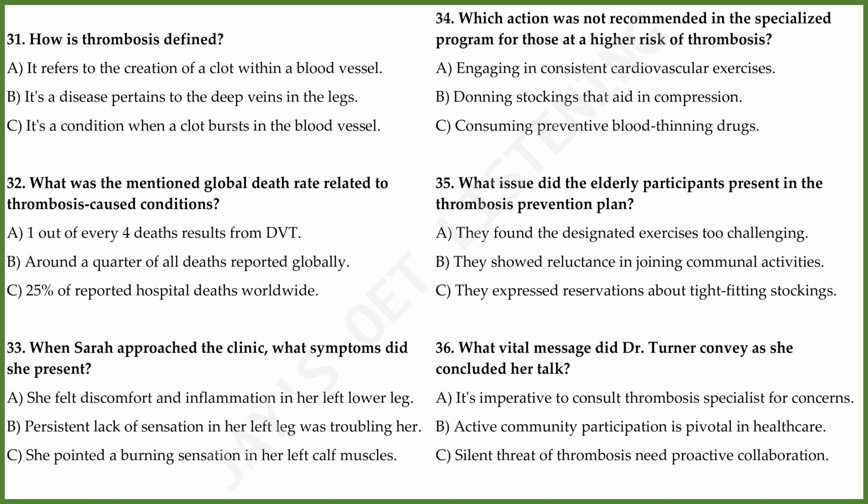An IT professional, she complained of swelling, pain, and warmth in her left calf. Given her sedentary job and recent long-haul flight, I was immediately concerned about DVT. My suspicions were confirmed after a Doppler ultrasound. Sarah's case compelled me to launch a thrombosis awareness campaign in collaboration with local community centers.